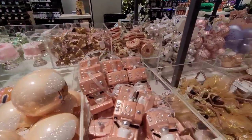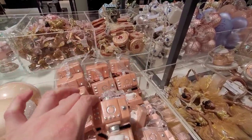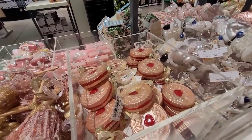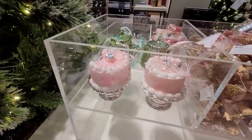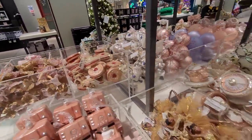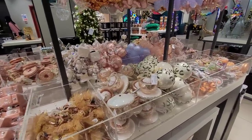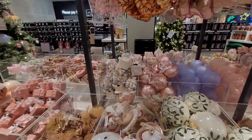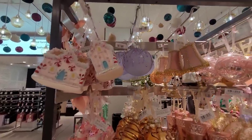Beautiful colours. Oh. I want a coffee machine that colour. Is that a Jammie Dodger? This is very Alice in Wonderland, Queen of Hearts. Look at the cake. Oh! I really like the idea of a pink themed tree. Got my eye on something. I bet you know what it is when it hears.